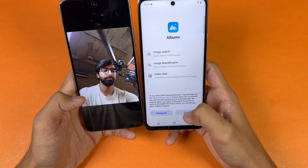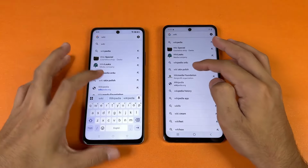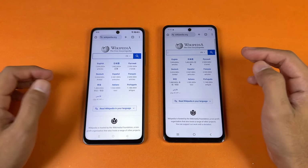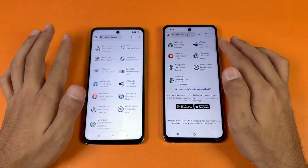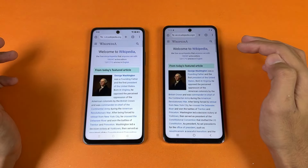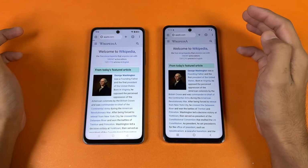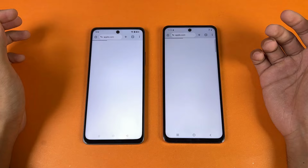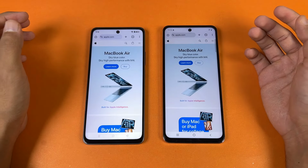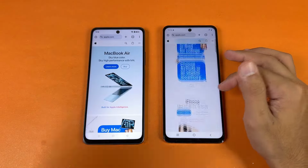You can see here is what the Vivo looks like. Now let's see internet browsing speed. I am using Chrome on both phones, also with the same Wi-Fi network. Wikipedia.org opens up at the same time. Scrolling is visually smooth. Same thing zooming out. Now let's open this English tab. Once again absolutely similar. Next on the list is apple.com, and apple.com is faster on the Vivo Y29 over the Oppo. Scrolling is once again much smoother on the Vivo.